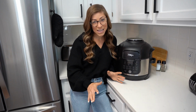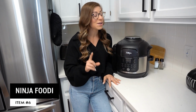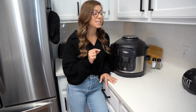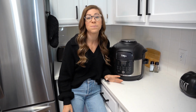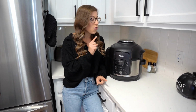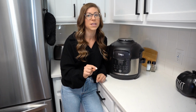To the kitchen. We have moved down to the kitchen for the next item, which is the Ninja Foodi. I'll be honest, when Billy told me he wanted this, I was a little apprehensive because I thought it would become just another kitchen appliance that never got used. We've all been there, but this has been one of the best purchases we have ever made for the kitchen.